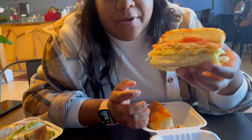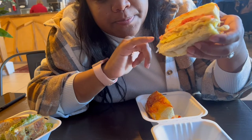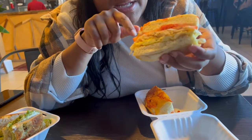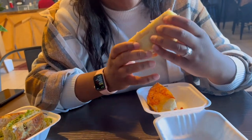Okay, this is the truffle. I think I'm saying it wrong. But it has egg, hash brown, cheddar, tomato. It usually has sausage, but I took it off. And this is the cheddar tomato bagel. Can you see that?